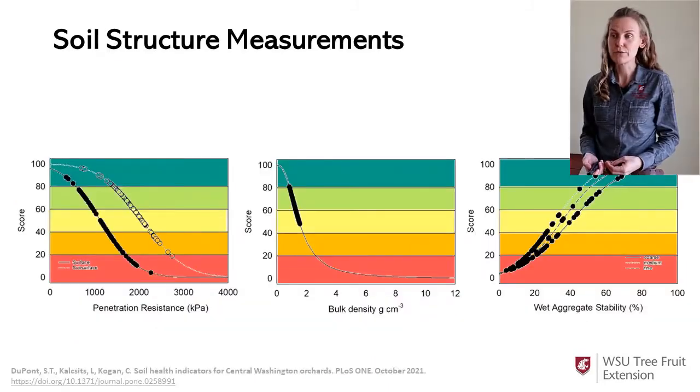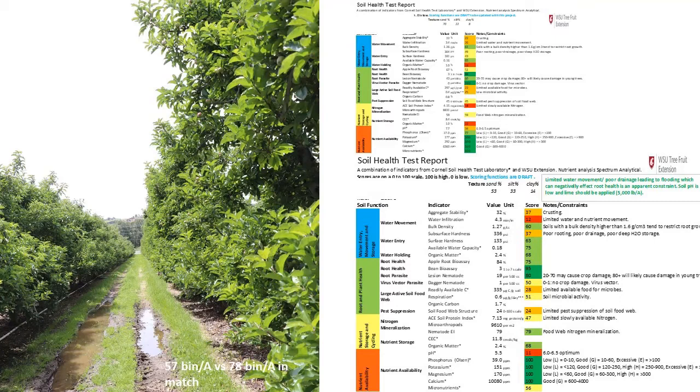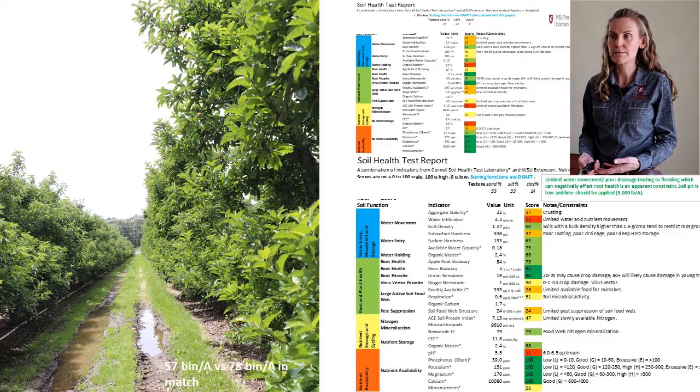A number of other measurements of soil structure, including bulk density and water stable aggregates. Compaction might have been important here. These are blocks of Ultima Gala. These blocks were right across the orchard row from each other, planted at the same time on the same rootstock. And you can see that we did have a compaction layer in the lower yielding block. Generally, the compaction layers that we found were at 12 to 18 inches rather than as deep as we found here or in the surface levels of the soil. In some sites, that compaction also led to water pooling, which was likely related to root health measurements in those sites.